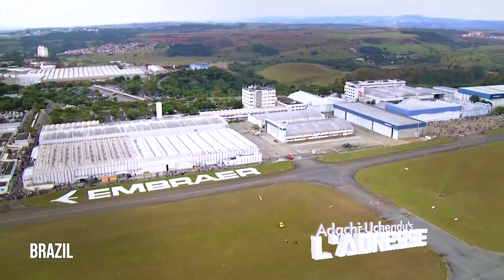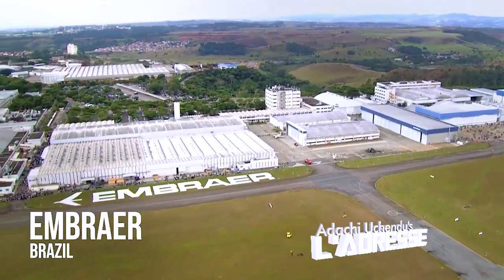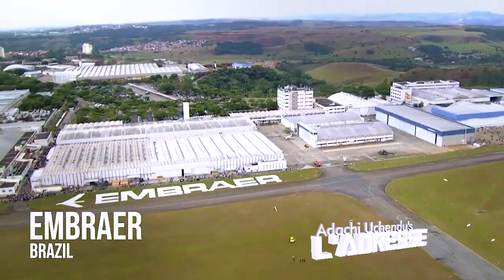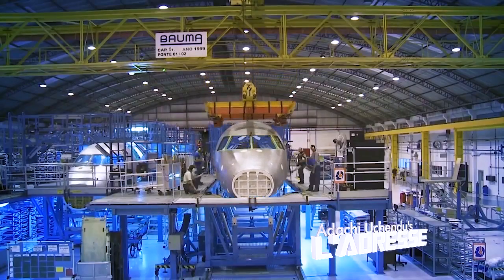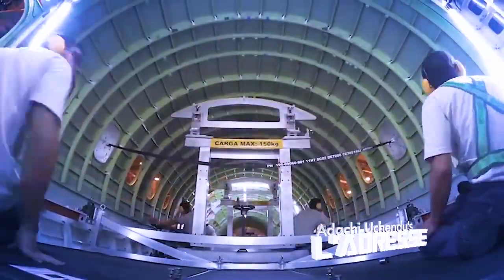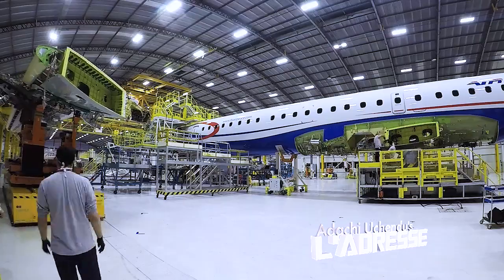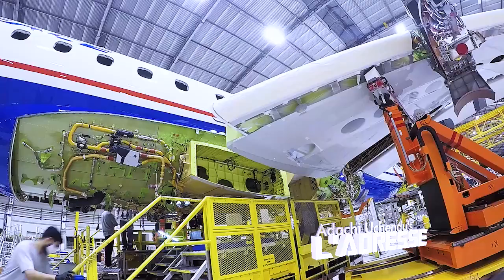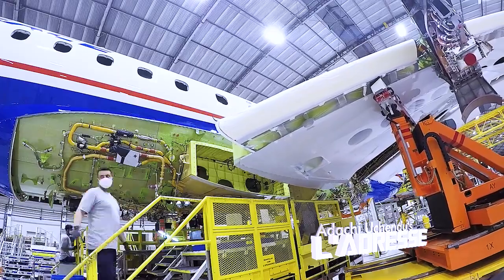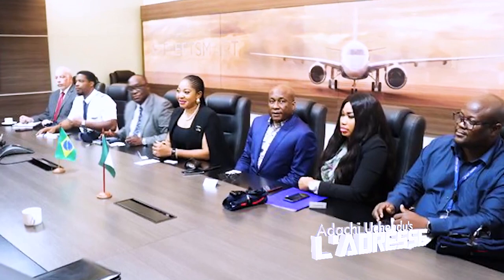At the Embraer factory in Brazil, where the most efficient next generation commercial jet in the world is made, the engineers have one goal: building an aircraft faster and cheaper than ever before. But the difficult part is the decision taking and designing the new plane.